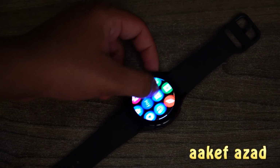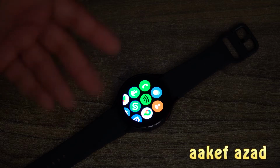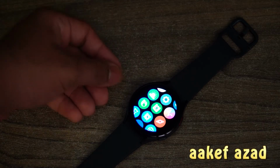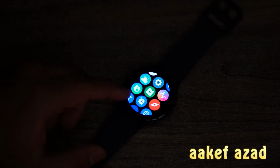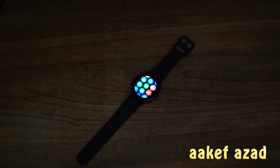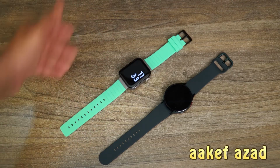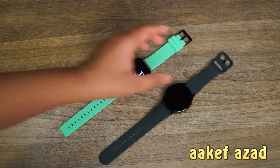You don't get the Google apps, like Google Fit or these apps. As it's Samsung's, you have to stick with Samsung Fitness, and yeah, they're good too. They're awesome as well. So this time you have Bixby. This is from Samsung, and Samsung's assistant is Bixby, but Xiaomi's assistant is Xiaoyan, and Google's assistant is Google Assistant. So whichever watch you buy, you'll get a different assistant.